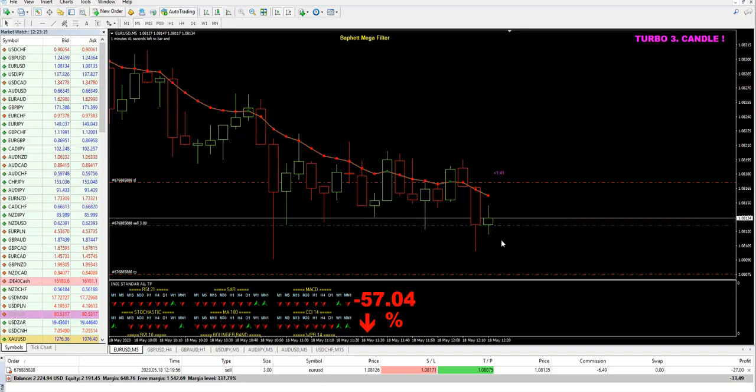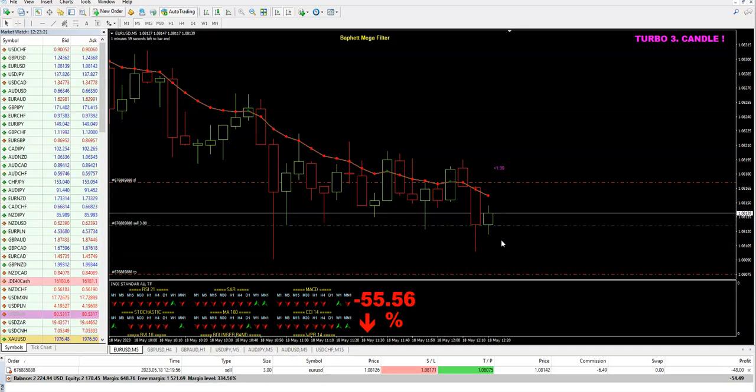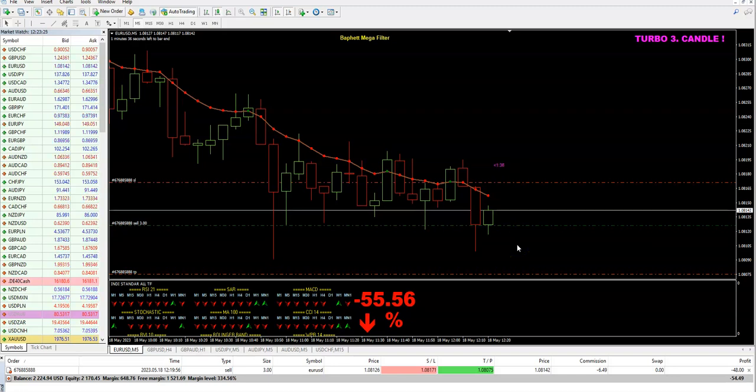For binary, I don't like binary because you depend only on one candle. You cannot exit, you cannot do anything. For Forex, you can always change take profit, you can protect yourself with a trailing stop, you can exit whenever you like. And you can make more and more money.